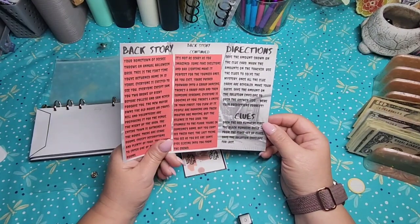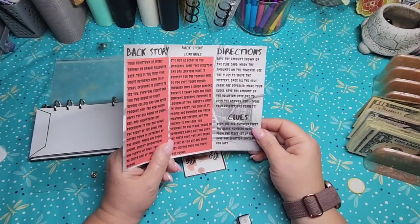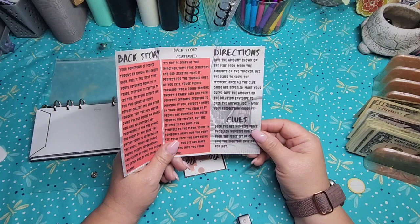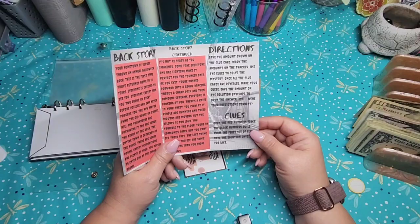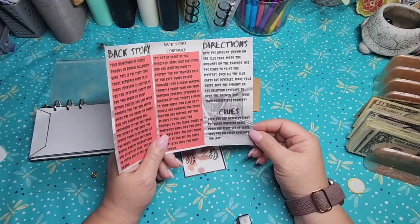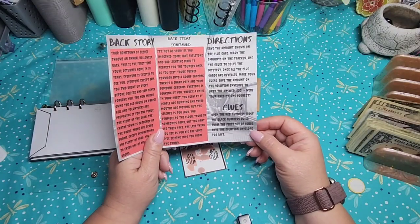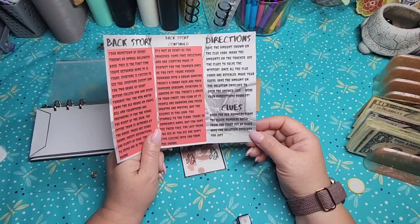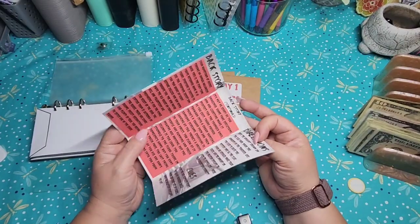Okay, so directions. Save the amount shown on the clue card. Mark the amounts on the tracker. Use the clues to solve the mystery. Once all the clue cards are revealed, make your guess. Save the amount on the solution envelope to open the answer. $20. Were your predictions correct? Open the red numbers first. The black numbers build from the first set of clues. Save the solution envelope for last.